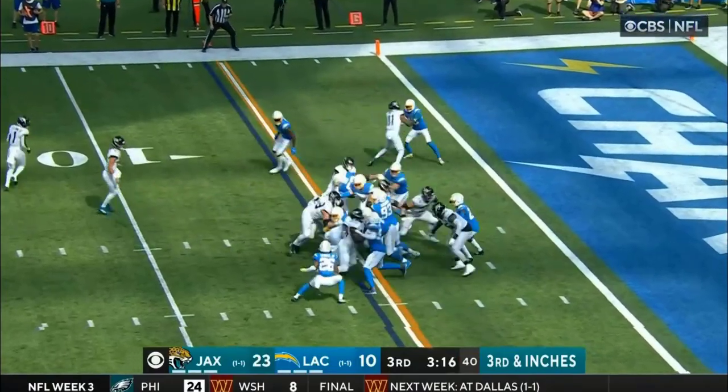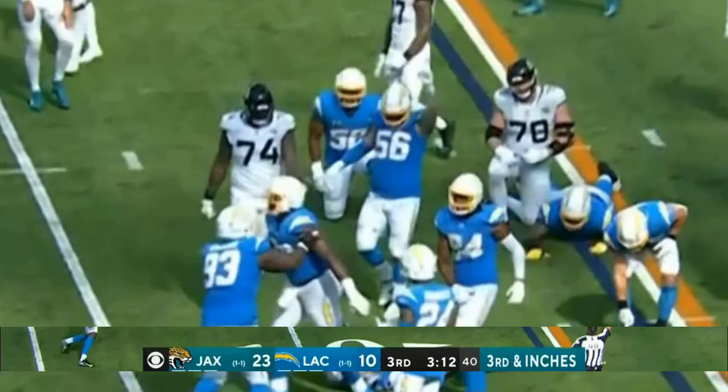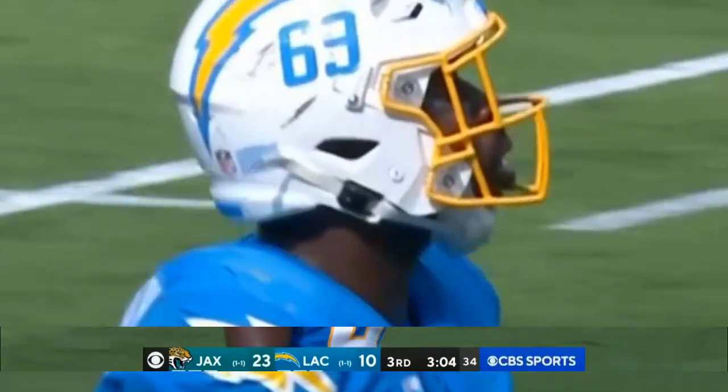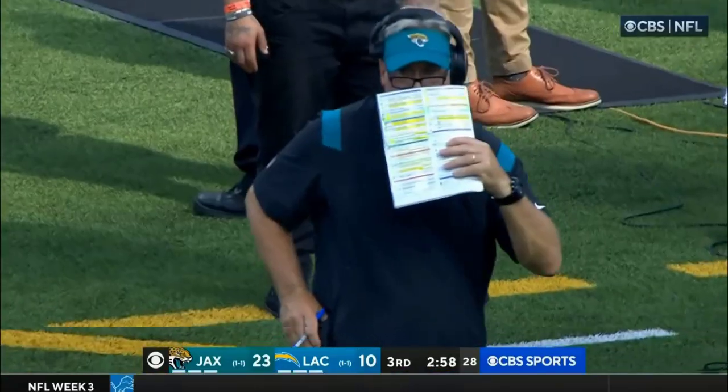3rd short yardage. This is Robinson looking for a 1st down. Did he get there? They only needed a couple of inches. Let's see where they spot the ball. Sebastian Joseph Day with another tackle. Yeah, making it really tough.